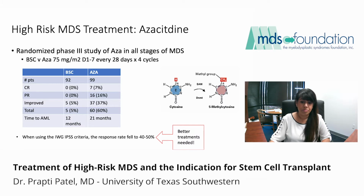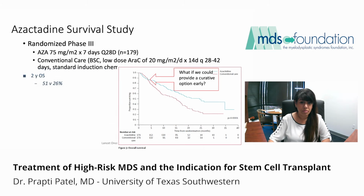So our goal at this point now is to say, well, this isn't good enough for our patients that are high risk, and we need better treatments. When looking at the survival study of these patients, so the 200 patients that were on the study, what was their survival like? We can give them a good response, get their transfusion rate down, but are we making them live longer? And we can see that, yes, we are making them live longer, because at the 2-year mark, the survival rate was 51% with azacitidine.